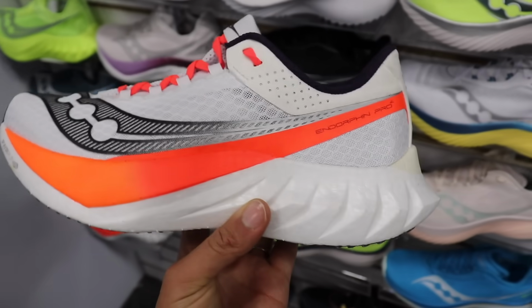You do want something that's going to give you a little bit more help, a little bit more energy return, but you don't want something that's going to force you to run super fast to get the most benefit out of it. So a great shoe for more relaxed long runs where you do want a little bit of energy return. Also an excellent shoe for that 3:30 range marathon.